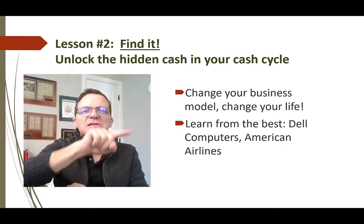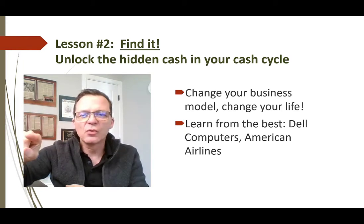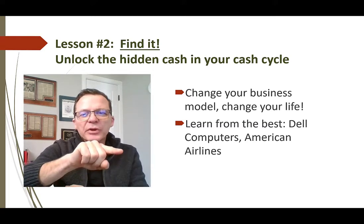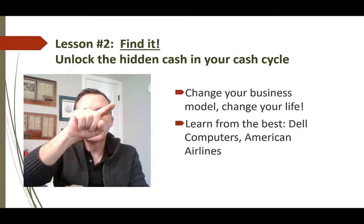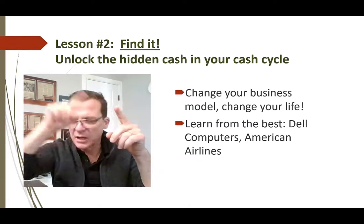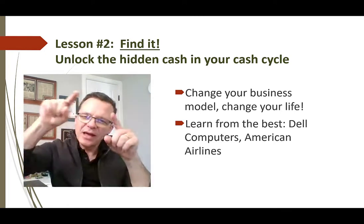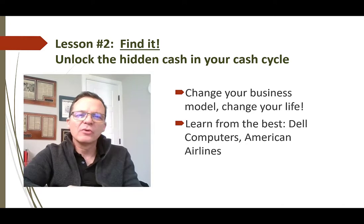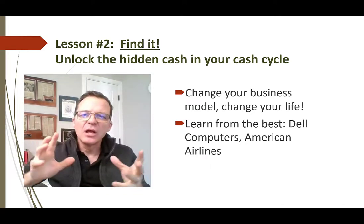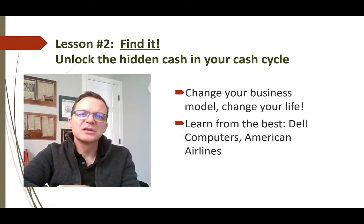So it's a cycle like this of the money leaving your company, getting invested into inventory or people or supplies, getting sold and billed to a customer, and finally getting paid where the cash comes back, and now you can reinvest it in products and start all over again. Well, what if you could change your business model so that that dollar didn't have to go all the way around that circle? What if you could actually turn it backwards and your business would generate more cash than it used? There are business models that do this.